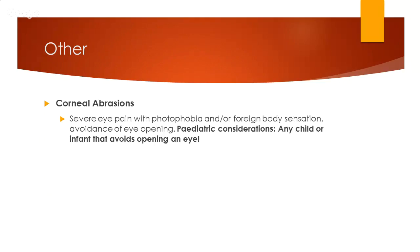And then the last one I'll go over, just because it's more common in pediatric patients, or maybe not more common, but kids are very active, is corneal abrasions. The chief symptoms here are eye pain and photophobia, foreign body sensation, and closing of the eye. So any pediatric patient that presents with eye complaints and won't open the eye, you should really be thinking that there's an abrasion going on there.